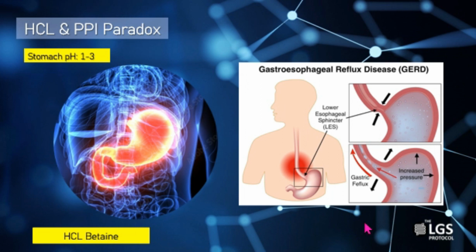Instead of giving a patient a proton pump inhibitor, we need to be giving them something that's going to help aid and improve the acidity of that stomach. And one of the ways you can do that is by giving your patient HCl betaine, right? Don't forget that HCl betaine is also a methyl donor. So this also helps with the methylation cycle as well. Okay, it's something to think about.